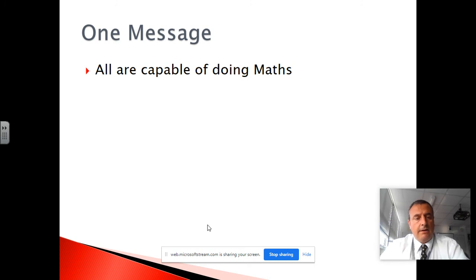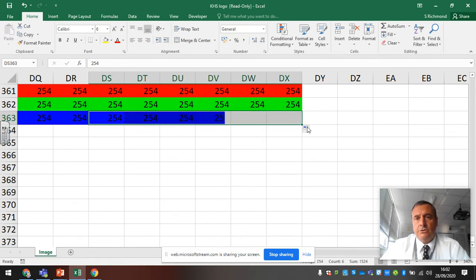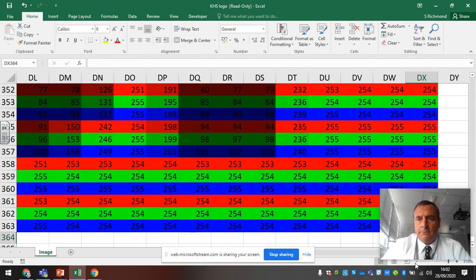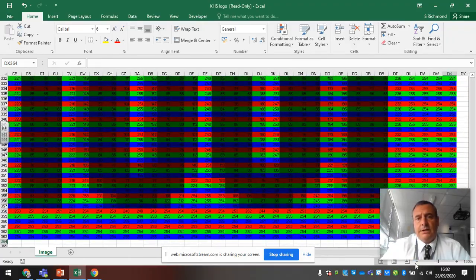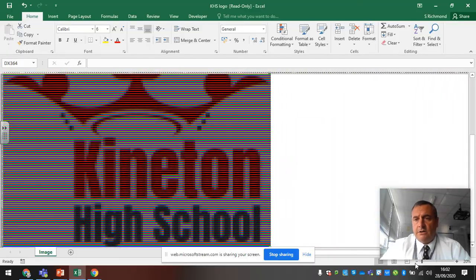If you've ever seen this before, it's my spreadsheet, and every time I put in a number, it colours it in for me. If I put in 254 all the way across there, it's a really bright blue. If I put in a 0, it would come up really dark. You can see how these numbers are used to build light and dark patches, and if you put enough of them together, you'll end up with the Kyneton High School logo.